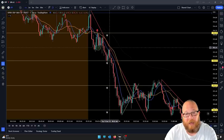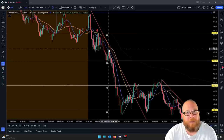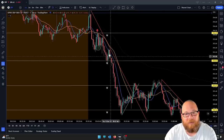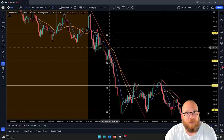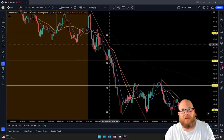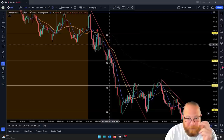So when you have a pullback, you expect the move to continue down, enter there. It's cheaper to buy puts there. You immediately start getting into profits if the trend line holds. Immediately. You get out if you break above the trend line. It's that simple. Don't deviate from the plan. And I'll show you an example of this later when people ignored that suggestion and cost themselves money.